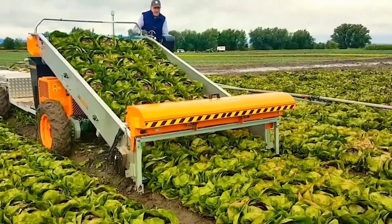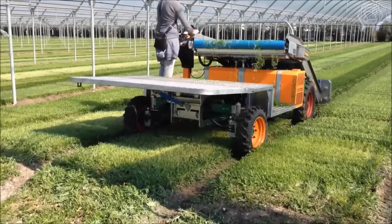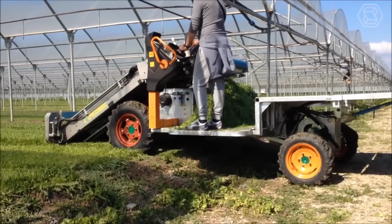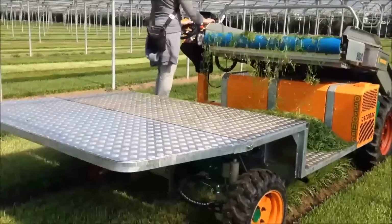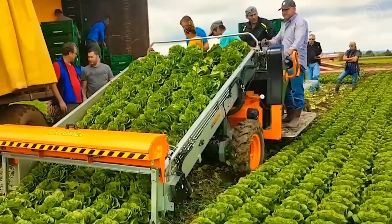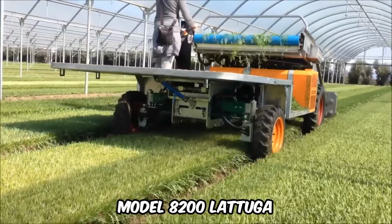Greens may not be that difficult to grow, but harvesting is quite labor-intensive. Therefore, machines to facilitate these processes are widespread among special technologies for vegetable production. One of the most efficient and productive of them is the Automech machine, Model 8200 Latuga.